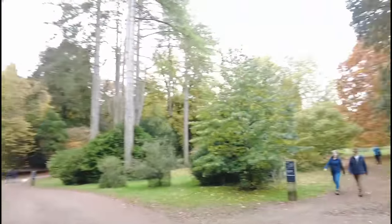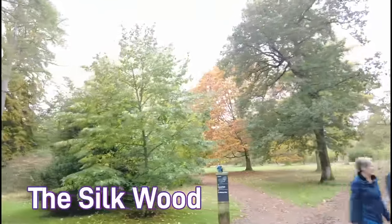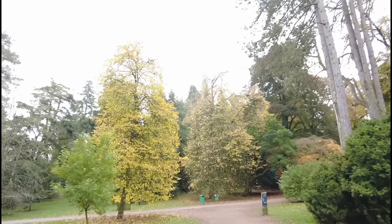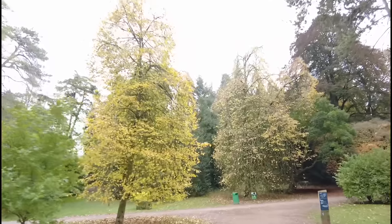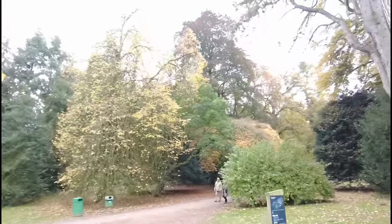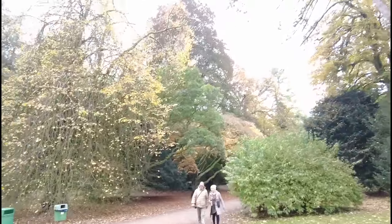So we're in the Silkwood now, and we are going to find some acers, the famous acer glades that really turn fiery red this time of year. It's very busy, I think it's half term. There's a lot of people around and there'll be quite a lot of noise and people trying to take pictures, so apologies for anything like that.